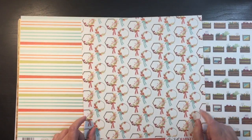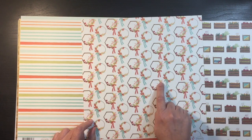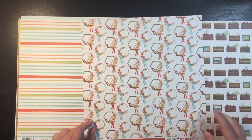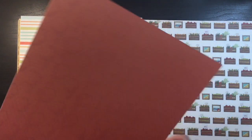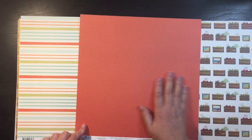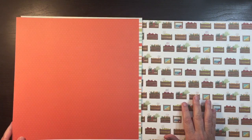Here we have one that is like wreaths. It looks like it's made out of the shadow boxes like you'd see with the wood, where they've made the octagon and then circles. And then this one is gorgeous, kind of that pumpkin-y spice color, and it's got the polka dots on it.